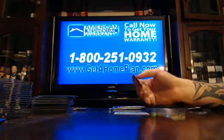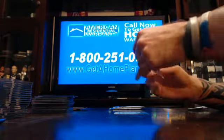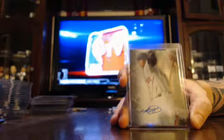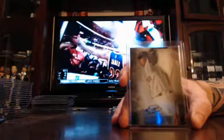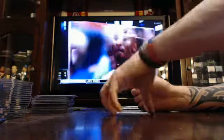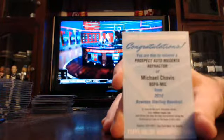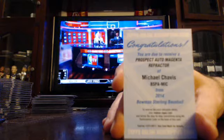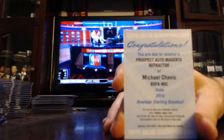Get a Boston Red Sox. Someone can help me out. What is a magenta refractor? A magenta number to 99. Get a Red Sox. Matt Barnes. Matt Barnes, 99, thanks, sir. Matt Barnes. Next one, you got another Boston Red Sox. This is a magenta refractor. Michael Chavis. Michael Chavis. Magenta.